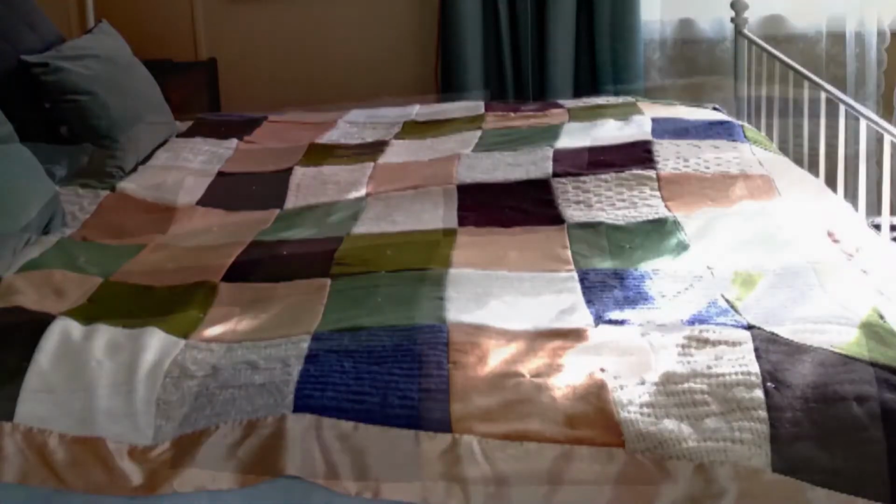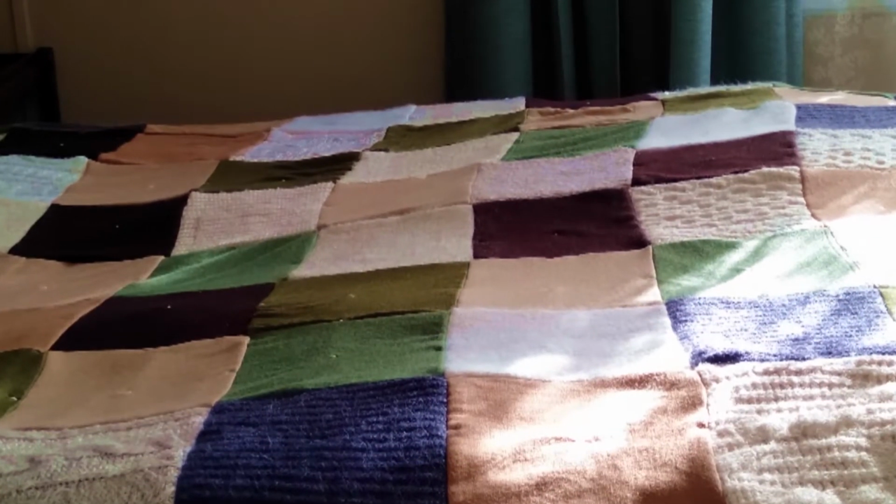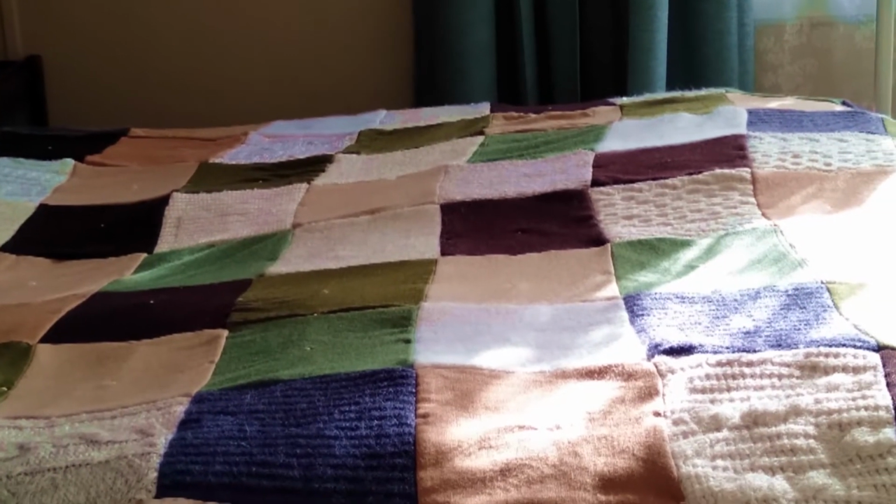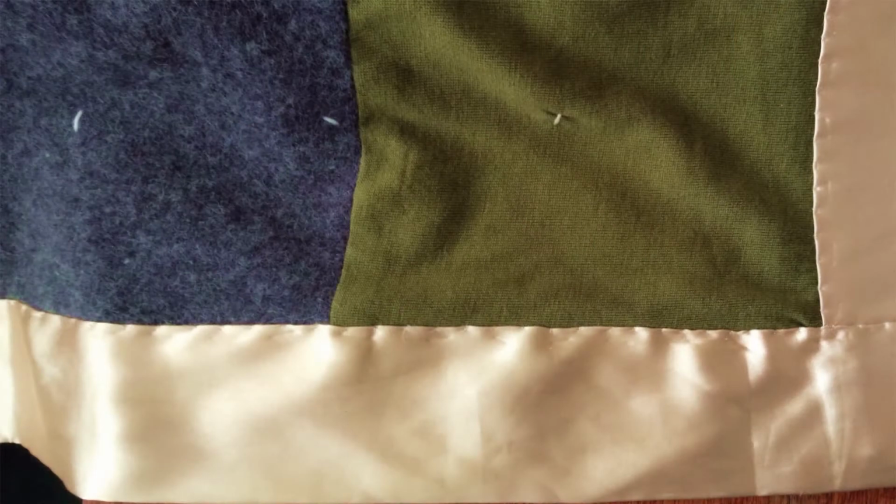It's autumn in Australia. The sun is still shining, but the rain is not far away. Finally, I've got time to finish my quilt. Last year I collected and thrifted a whole lot of beautiful pure wool and cashmere mix sweaters.